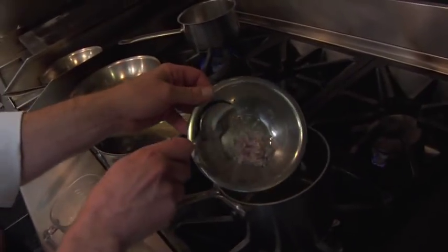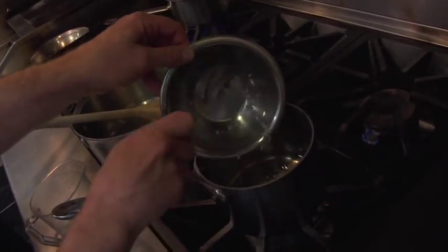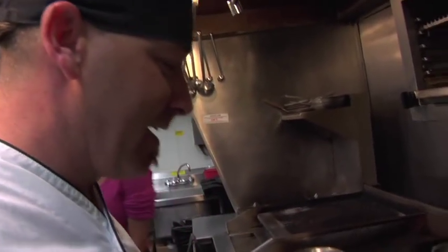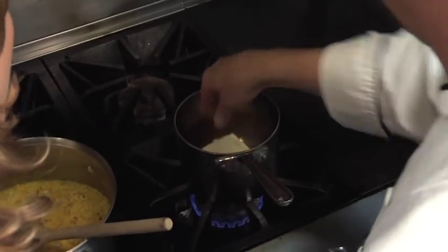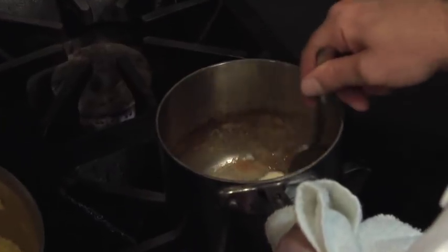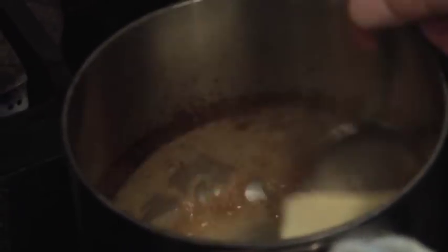Our shallots that we've already chopped up. We're gonna add about 2 tablespoons of lemon juice. Now we're ready for the butter. We're gonna put this whole block of butter in. We're actually gonna keep stirring it and emulsify the butter. And then we just keep it moving. And so the emulsifying is it's getting all the butter into all that flavor that we created.